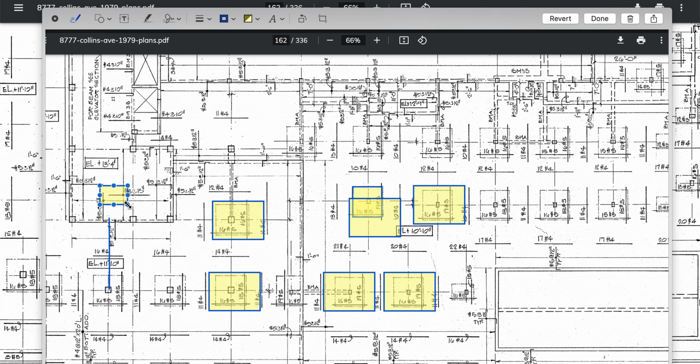Alright, so I got to make another critical area here, and then another one here between these two. Now this is the critical zone area, right?